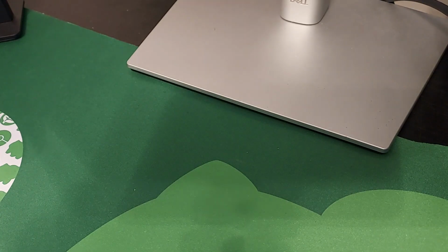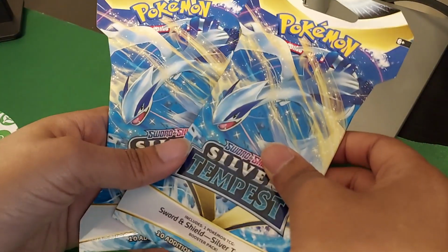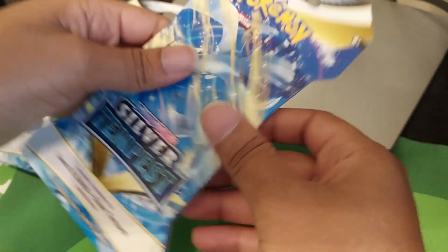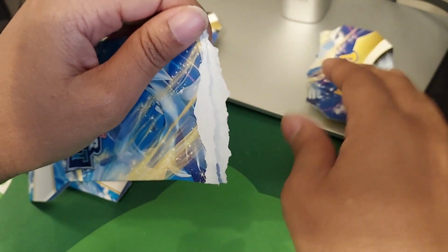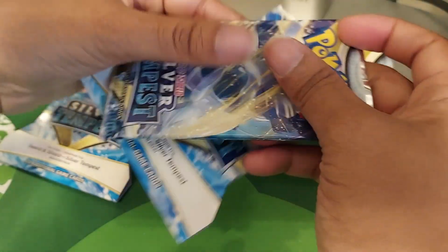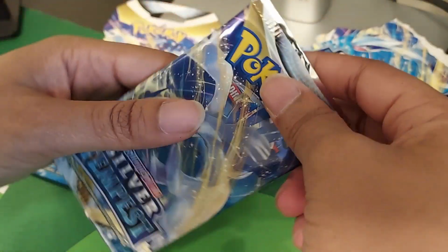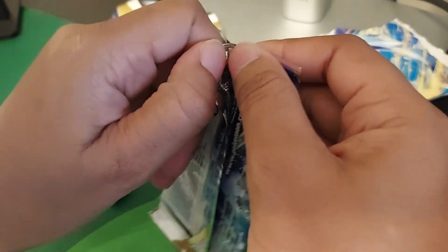So, we're gonna open up 2 sleeved booster packs to try to find Lugia from Silvertempest, and the only Lugia I need left now from Silvertempest is the alt art. I'm going to do another update. I'm planning on doing an update video to show where I am with my collection. Like I said, I only need 5 more. And I'll probably do a video where I show you my Pokemon card collection in general.